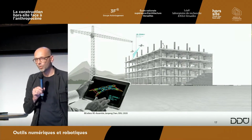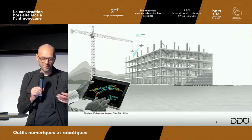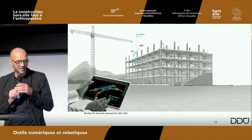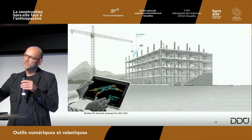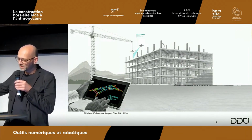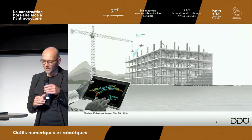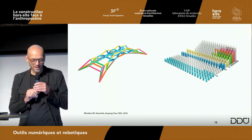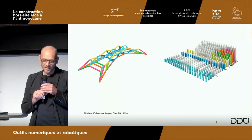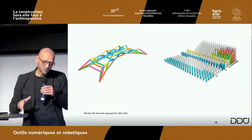We scan, we get an idea of the building stock, of the material stock of existing buildings, and then we, of course, need algorithms that take those elements, that take what's in the stock, and then reconfigure it to create novel designs. Next.